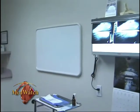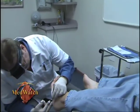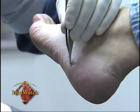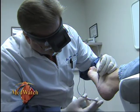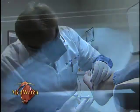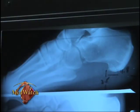Surgery is a last resort, particularly with heel spur syndrome. And that's because 90% of the time, heel spur syndrome and plantar fasciitis will resolve without surgery. After months of treatments and with an injury to his fascia, David's only option was the surgery.